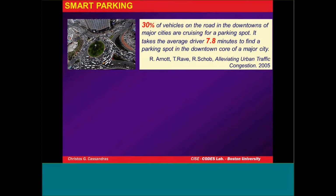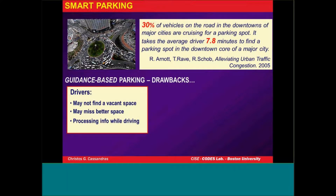University, the motivation comes from this particular quote, that 30% of vehicles on the road in any downtown major city are cruising for a parking spot. So 1 out of 3 cars basically is looking for a parking spot, and it takes an average of 7.8 minutes just to find a parking spot. So you see that the problem of parking is not just a peripheral one, it's central to our traffic woes.